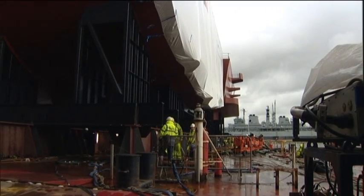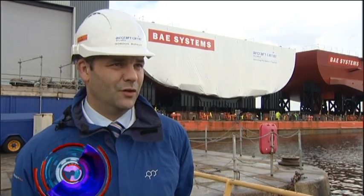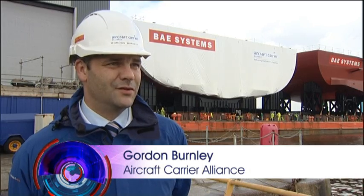Basically, over the next day, 24 hours, we'll be sea fastening the unit down. The sea fastening really ensures that it stays in the position that it should while it's at sea, given any bad weather or just general sea transit.